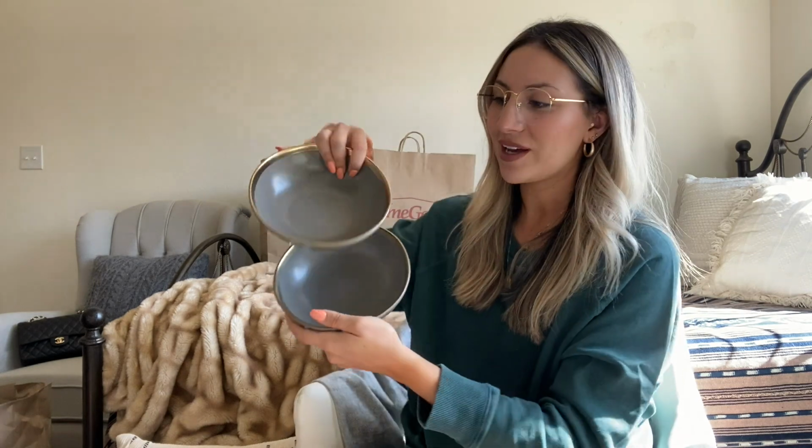So I found these bowls and there were only, I think, a few actual bowls left. So I figured it was meant to be. So I got 2 of these bowls. They're this really pretty taupe color with the gold trim. I absolutely love the plate.